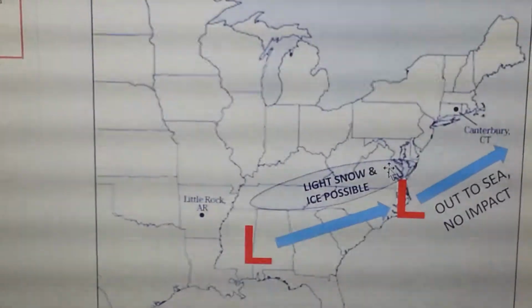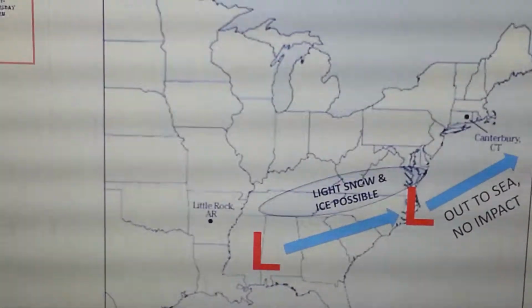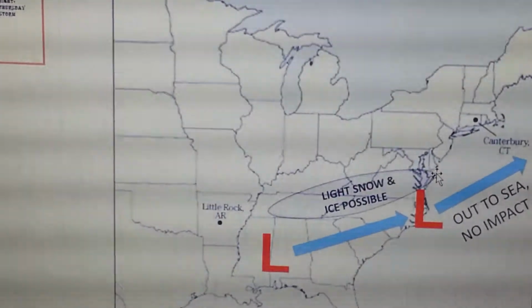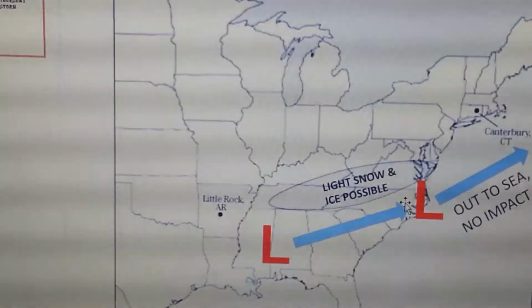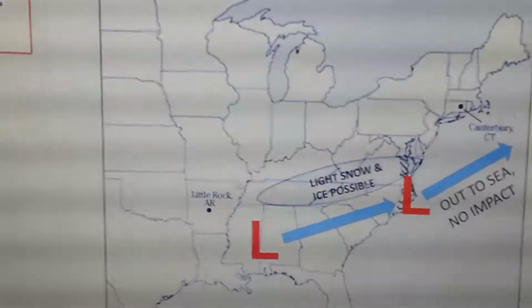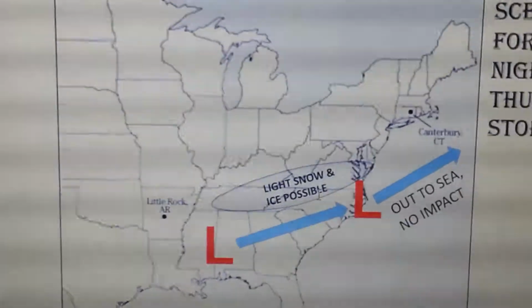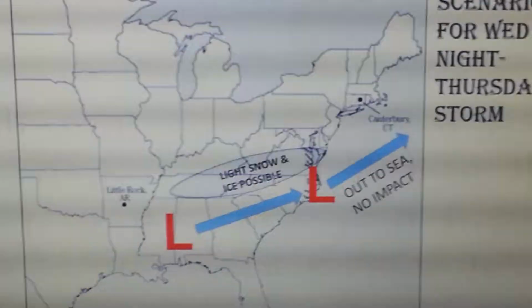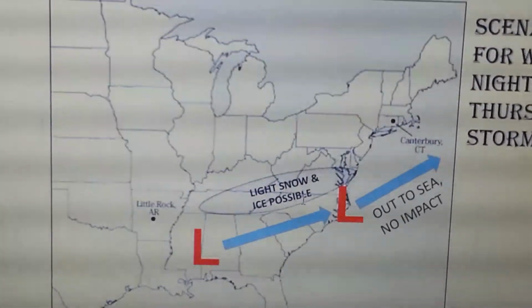I would throw Richmond, Virginia on this threat if scenario 2 pans out. I would throw D.C. on the northern end. I would not throw Baltimore and Philly on this. If the storm stays this far south, then you will be excluded from this. But watch out in this area. I would say you could get a couple of inches of snow, maybe an inch or two, and also glazing of ice if scenario 3 pans out, and that's what the European model supports right now. That's if the big Canada shortwave is separate from the other 2 pieces of energy that come together.